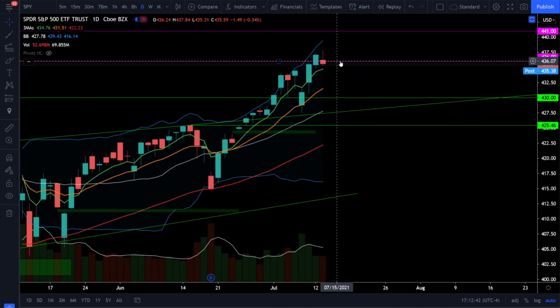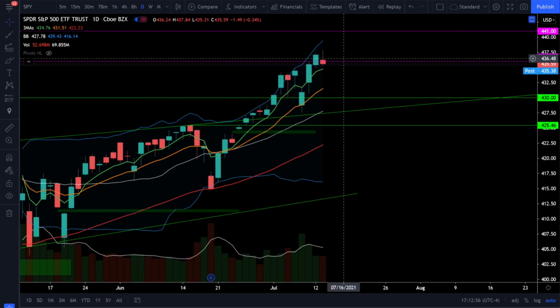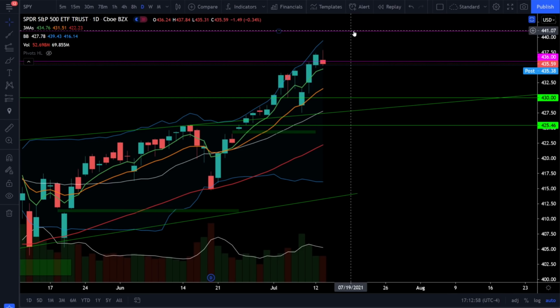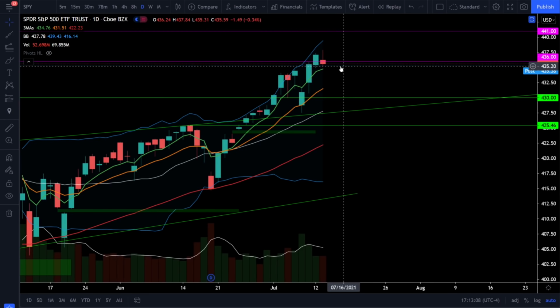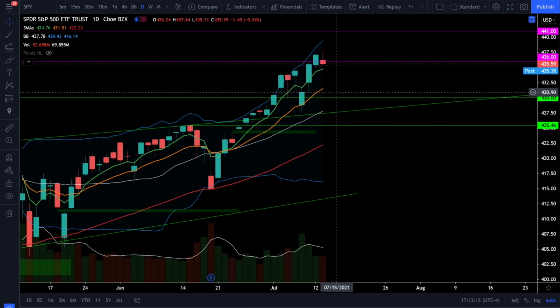Now this 436 level has been broken one time, which was yesterday's price action, but we really want to see one more confirmation close above this level. So another close above 436 will be great confirmation that we're likely going to 441. We still have price action well above the 5 EMA, and we still have the very strong bull trend that is still very positively sloping with all the moving averages. There's great separation, and this is still a very strong bull trend that will not die easily.